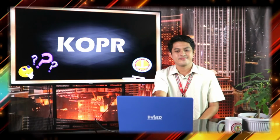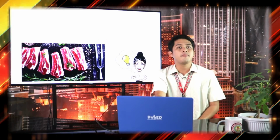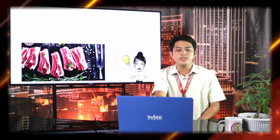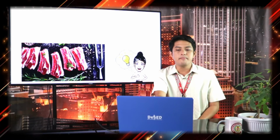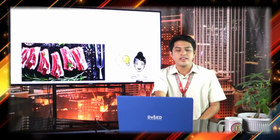Here is another activity for you. What is your answer for this? Alright, the correct answer is pork. It refers to the meat of swine. Good quality pork comes from young animals, usually 7 to 12 months of age. Pork is usually pink but may be darker when meat comes from old swine.